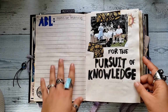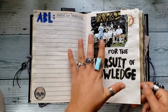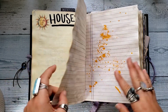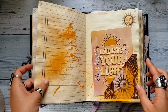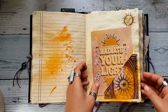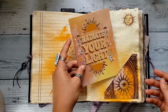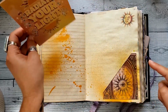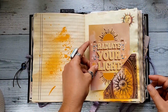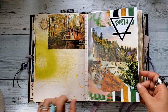I have one of my values, which is to always be learning, and a photo of some of my relatives, which to me were great learners. So there's that. Going to be more astrology notes. I did some fun shimmer spray on here. I tuck in different things. This was something that came in a subscription box, but I love this radiate your light thing, and I like to take it out and sit it on my desk for a little bit as decoration, and then put it back in here, so that's fun.